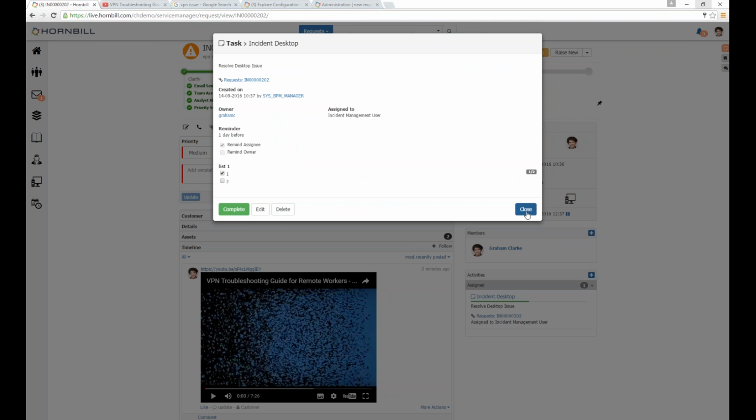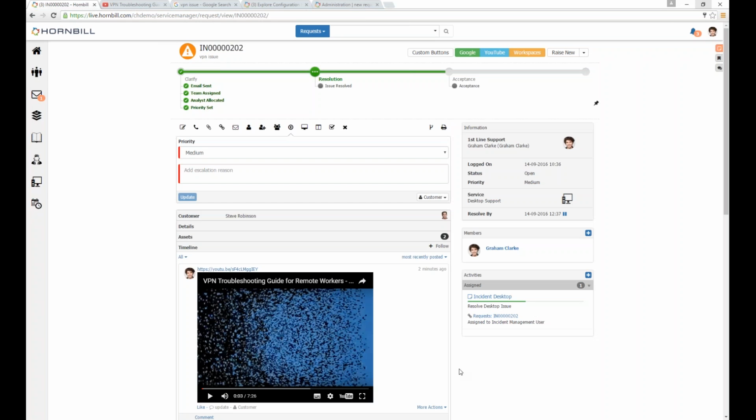And they can say, right, I've done one of these two things. Because of one of those two things, an automatic progress bar has been created against that task, so Graham can see the progress against that task without having to go chasing whoever the team is that's dealing with it for an update. You can just see at a glance how far through that particular task they are.